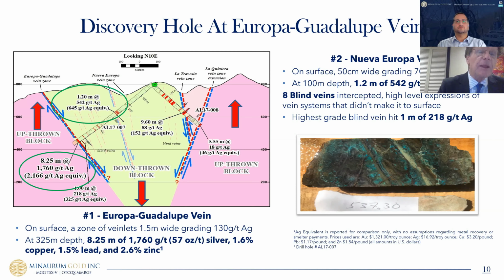And then we decided to keep it going, and we intersected the Europa vein zone about 350 meters down dip from the surface expression of the Europa-Guadalupe zone. We drilled an interval of 8.25 meters of 1.76 kilos of silver per ton. And it has significant base metals as well, copper, lead, and zinc. So we've shown that the vein zone is significant. It has some very nice numbers, and it's about where we predicted it from surface expressions.